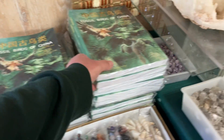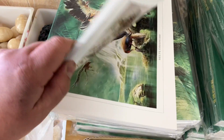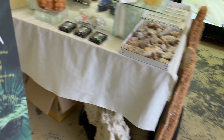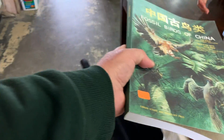I'll definitely take one of these. Oh, great. I gotta have one of these. I'll buy one of these for sure. This is a cool book. I will welcome your new one. Okay, thank you.